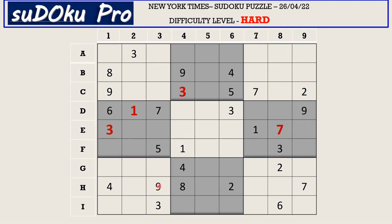The 9 here in H row and a 9 here in column 9 which blocks these 4 cells. So 9 is available here and goes here in one of these 2 cells. So this 9 blocks these 2 cells, and this 9 here blocks these 2 cells. So 9 has to be in the middle row. You have 9 in B row and C row blocking these 2 cells. So A8 takes 9.